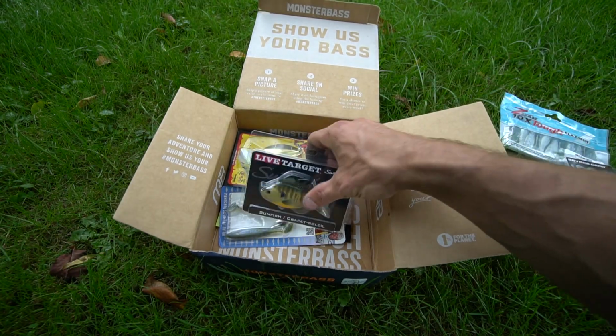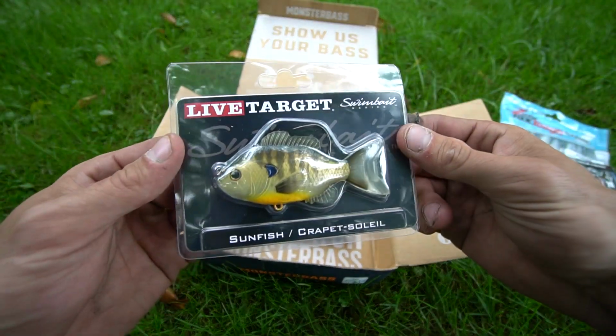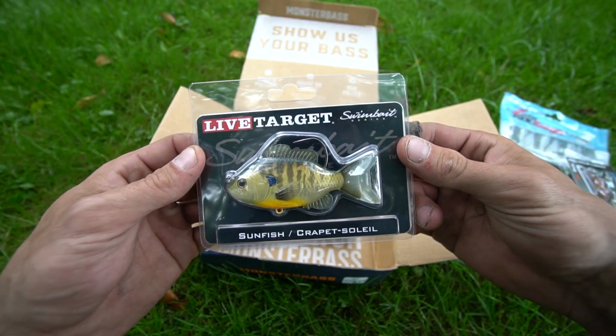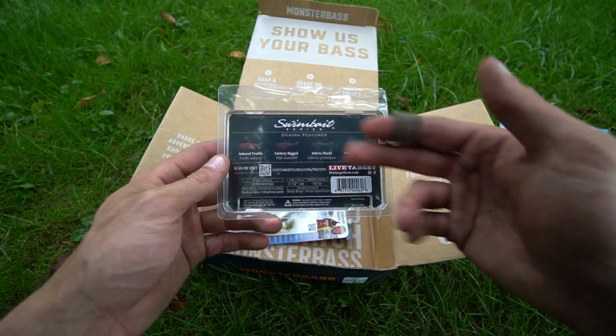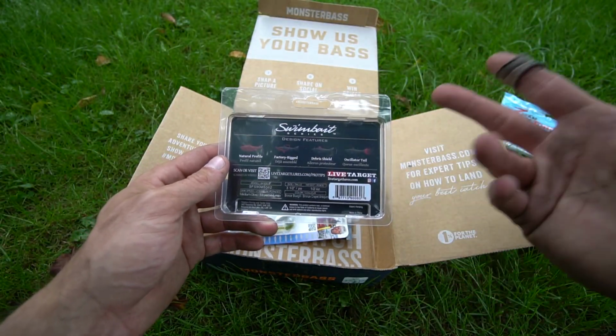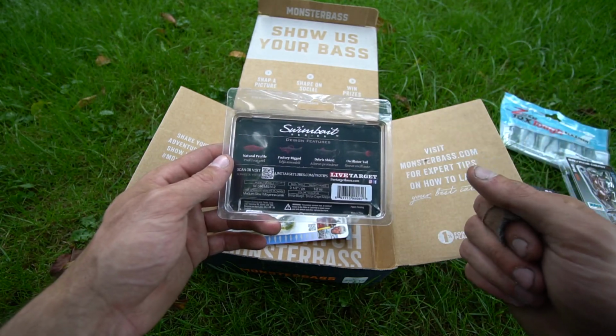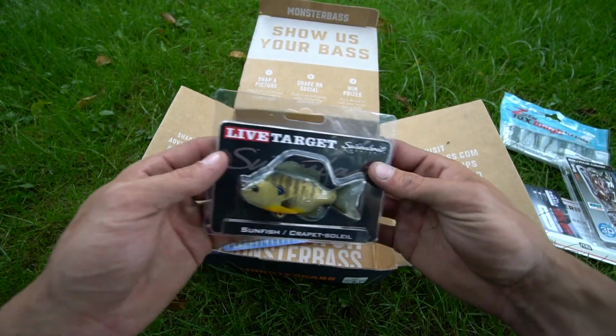And now you do have the Livetarget Sunfish. Look at how realistic that looks. It is the Livetarget Sunfish swim bait. You flip it over, of course, you get the natural profile, the debris shield, you get the oscillator tail, factory rigged. It is a 3.5 inch. It does weigh a 1/2 ounce. And yes, I dropped it.